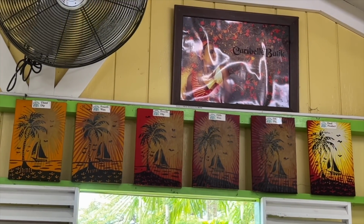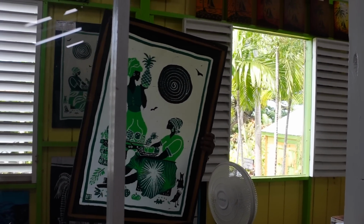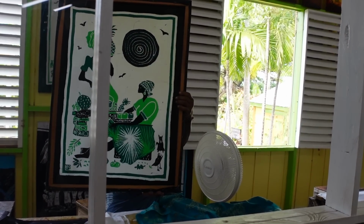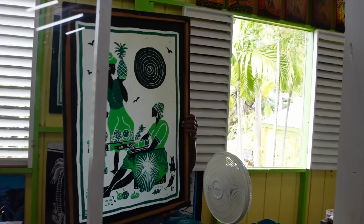To tell genuine batik, you take it and do reverse. If it's not reversible, it's not true batik. It has to be the same on both sides. So that is how the batik is done.